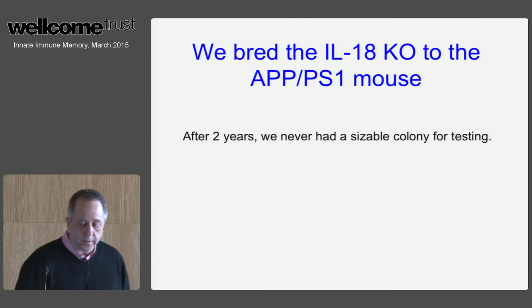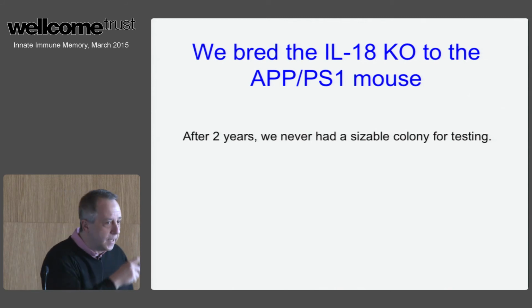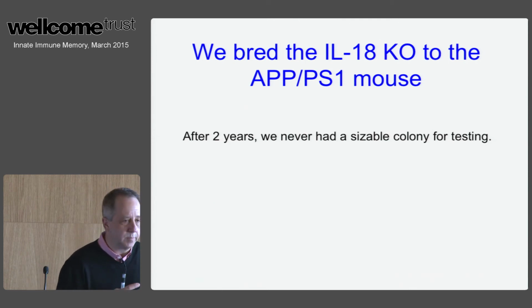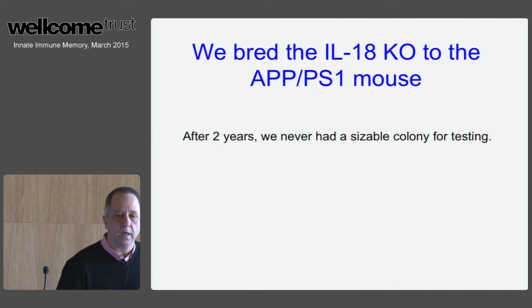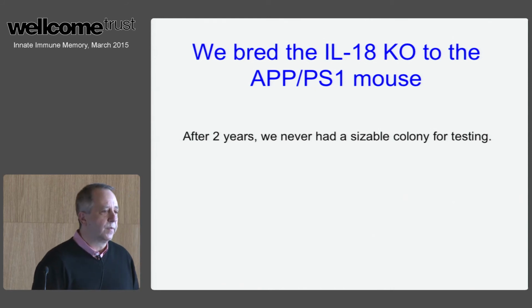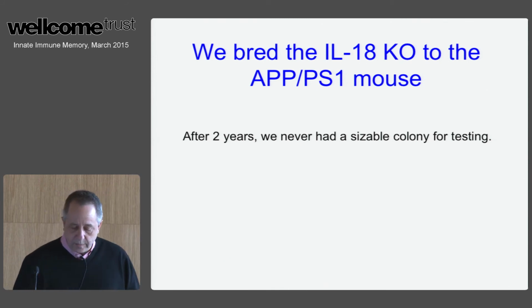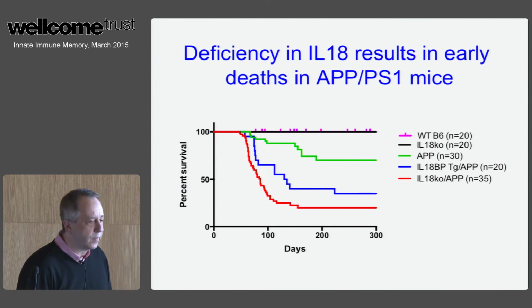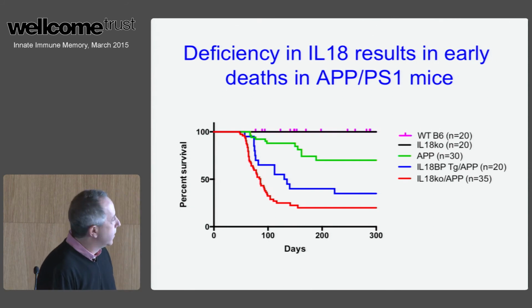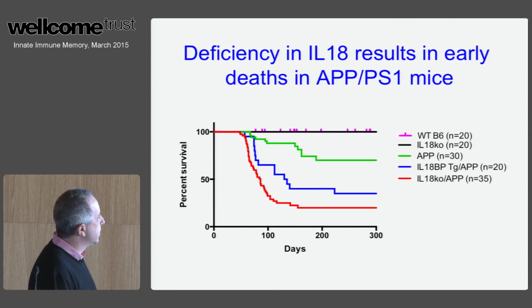But we also thought it would be worthwhile to look at IL-18. So we bred the IL-18 knockout into the APP-PS1 mouse. And this is kind of a weird thing: my postdoc, her name's Jenny Zhang, and I'll tell you about Jenny's work in a minute. I kept saying, Jenny, how come we don't have any data on the IL-18 knockout? And she said, well, our colony's not big enough yet. And I said, why isn't our colony big enough yet? And she says, I don't know. We keep breeding, and we just don't seem to have enough mice. And then she goes down, and she pulls all these little cards that the animal people have on the side of the cages. And she realizes that beginning around 2 months of age, the APP-PS1 mouse, when it's been bred into the IL-18 knockout, starts to die.